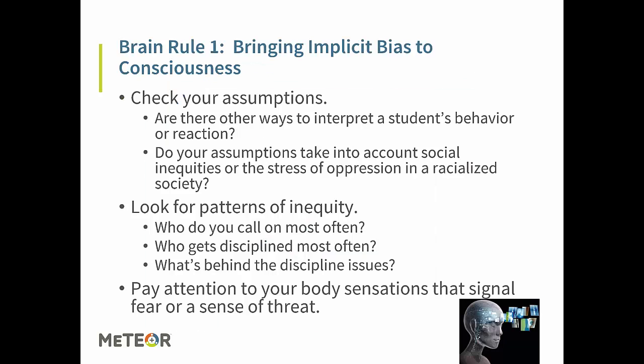Brain rule 1. While the brain isn't wired to be racist, it uses biases as unconscious defense shortcuts. Therefore, because of the way our brains are wired, we are naturally groupist. The brain has a strong need for relatedness. This wiring for groupism usually leads the dominant culture, the in-group, in a race-based society to create out-groups based on race, gender, language, and sexual orientation.